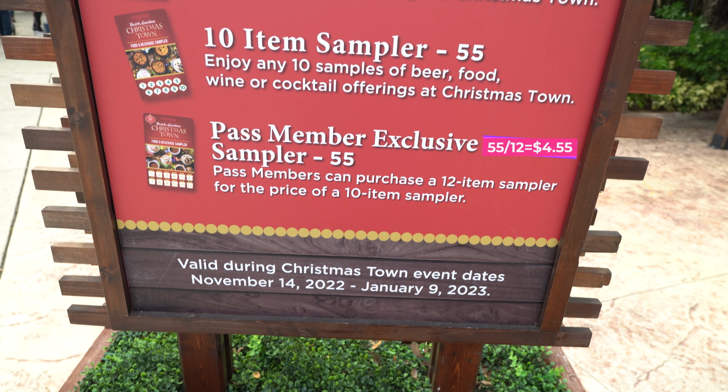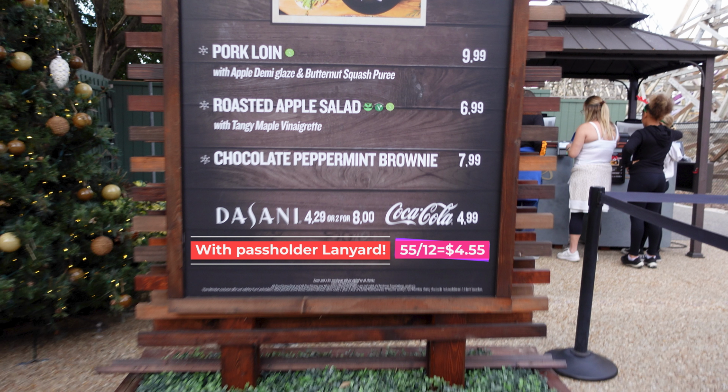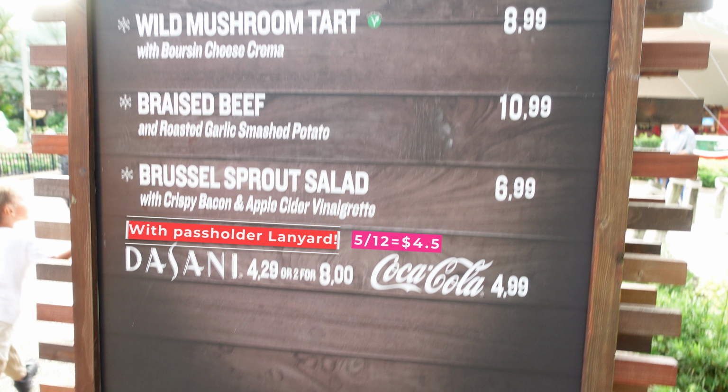And then the pass holder exclusive sampler, you get 12 samples for the same price as 10. So you're actually going to get all of those items for $4.50, which is about a 60% savings. If you look at most of the dishes up and around $10 or $11, you're going to get them for $4.50.